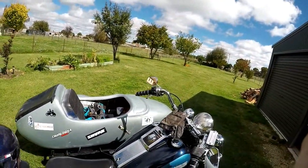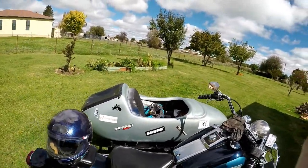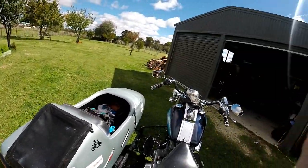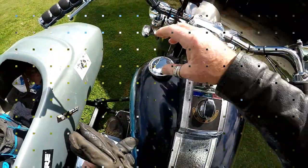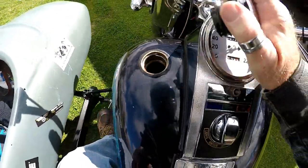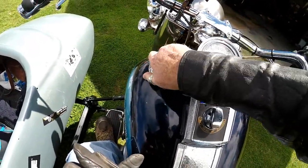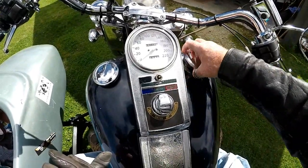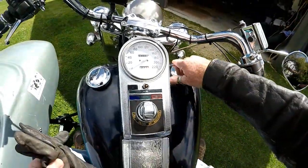We're going to take it for a ride just around the village because we've only recently put this sidecar on, and we're still doing little test rides really. Check to see we've got some petrol. We've got some juice, enough to get around the town. Tank one. Tank two, got half a tank.